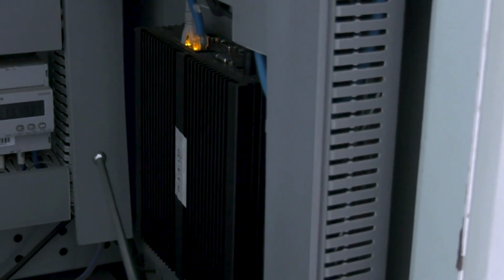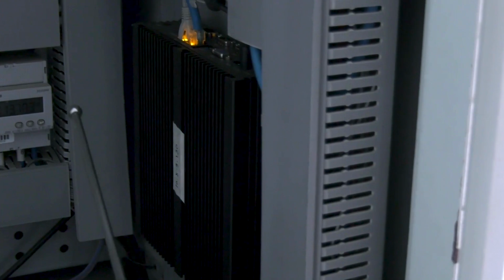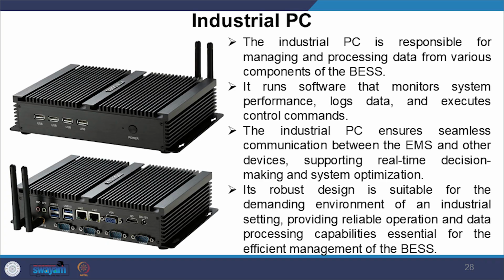It runs software that monitors system performance, logs data and executes control commands. The industrial PC ensures seamless communication between the EMS and other devices, supporting real-time decision making and system optimization. Its robust design is suitable for the demanding environment of an industrial setting, providing reliable operation and data processing capabilities essential for the efficient management of the BESS.